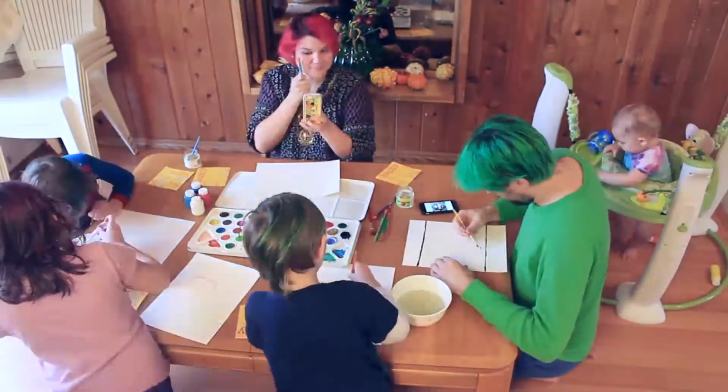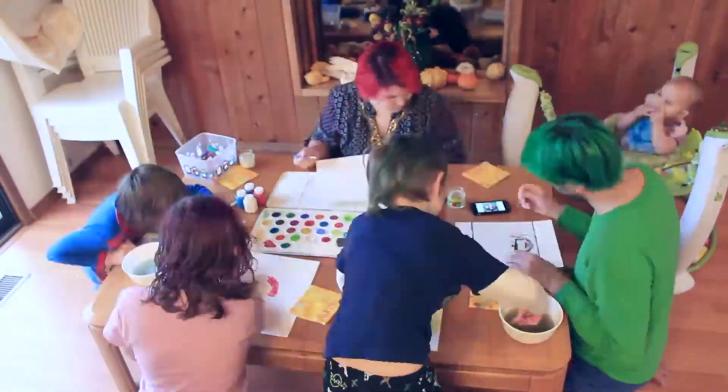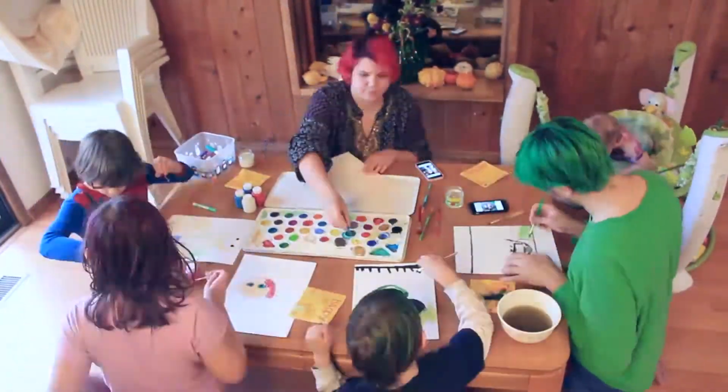This is the color I need. This is there we go. Thank you for making the tan. This is the color I need.